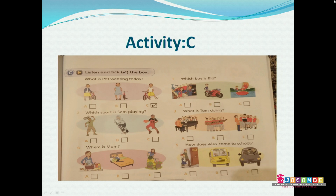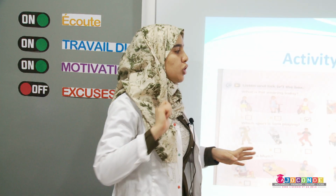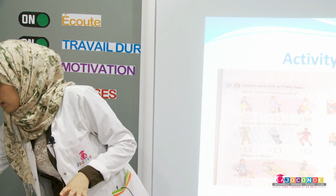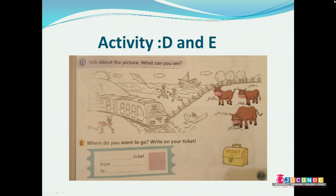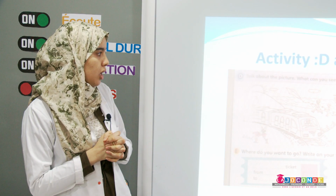Okay, so please try to tick the correct answer. Next, this is the audio script. You can check the answers from it. Now let's move to the next activity. Talk about the picture. What can you see? Please try to do it orally, okay?